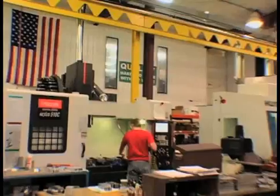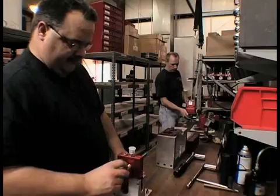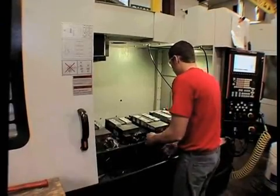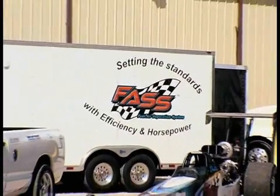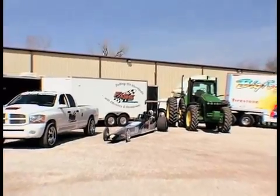As Diesel Performance and Sweeping Machine grew, we were very fortunate to where we were both able to have quality people that really understand the product and help develop it, and they fully understand the quality has to be perfect all the time. What truly separates DPP from other diesel production companies is the FASS system.